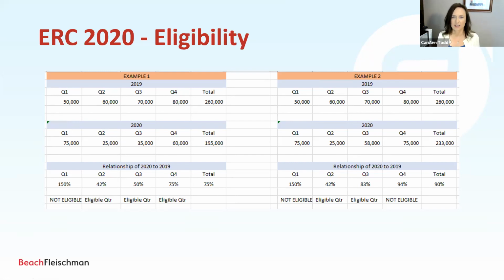Like I said, it's not that simple, but if you just follow it through step by step. In this first example, my gross receipts never got more than 80% of 2019 gross receipts, so I'm eligible for Q2, Q3, and Q4. In my second example, you can see that in Q3, my gross receipts were 83% of 2019. So therefore, I'm eligible for Q2 and Q3, but not Q4, because I crossed the 80% threshold in Q3. Okay.